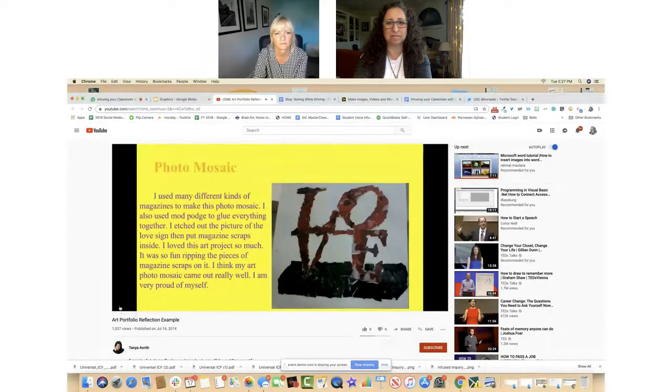First, I made a photo mosaic. I love this art project. I took many types of magazines that had different textures or different shades of color red.